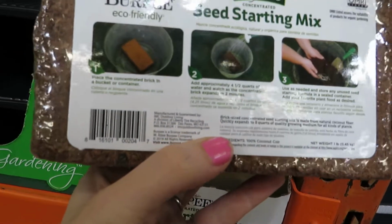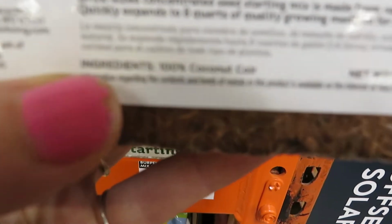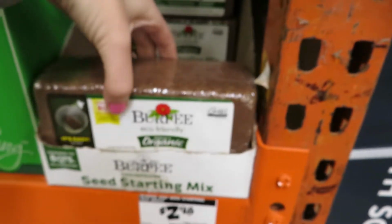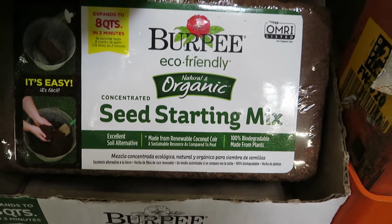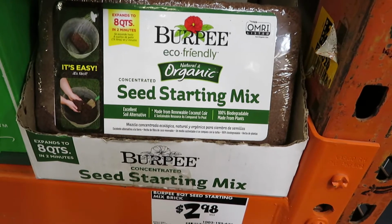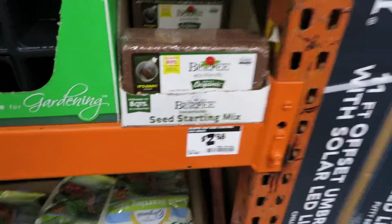Cocoa coir. Let's see if it's, yep, 100% cocoa coir. There it is. I use this for my frog vivariums. It's organic too. It's natural and organic, so that's really good to know when you're using it for your pet's terrariums. So you can also get this at pet stores, but $2.98, that's probably the best I've seen it for that size. So that's awesome.